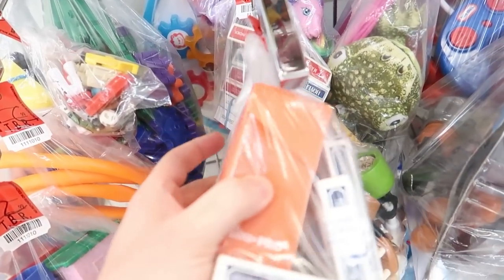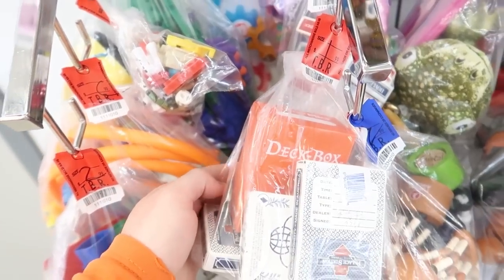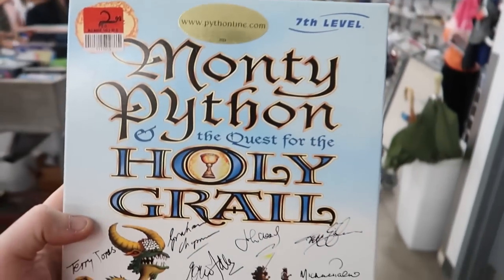I completely forgot. $1.99 for an Ultra Pro deck box. And there's something in there. There could have been Magic cards, Yu-Gi-Oh cards, Pokemon cards. I don't know why I just left it behind. Did I make a big mistake there?